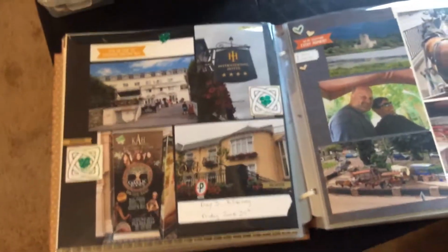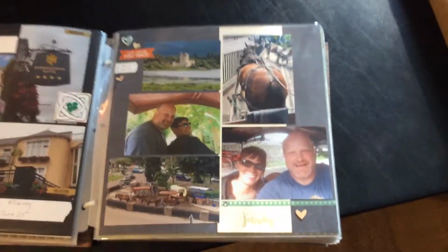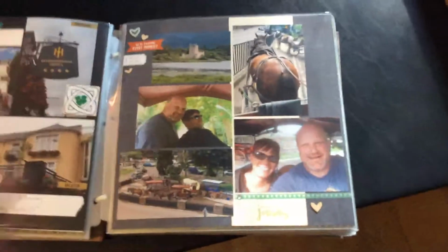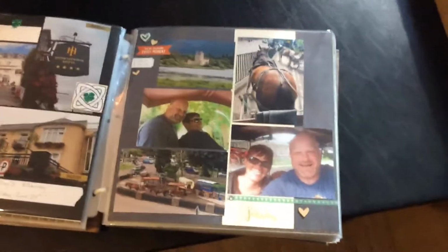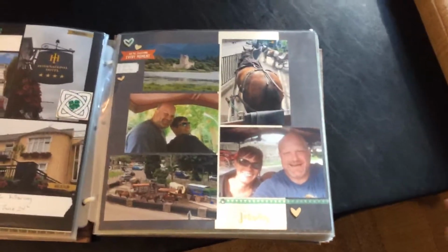And then this was their next hotel. This is when they got to Killarney. And they took a jaunting car, which is this, what they're being pulled by there. And it goes out to Ross Castle, which I also did when I was there. So that was super fun to see that they did it too.